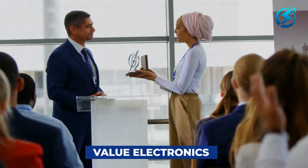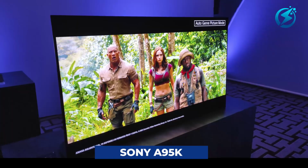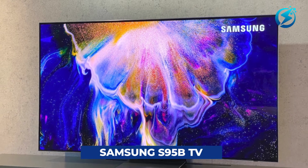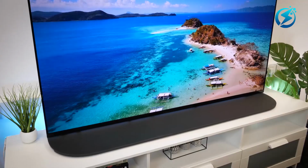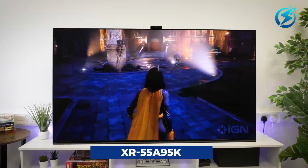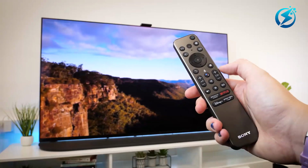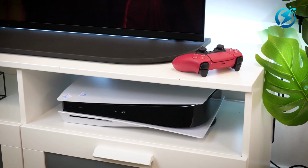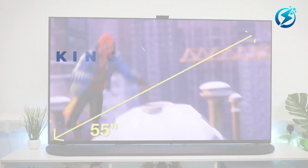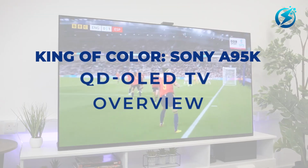Declared the winner of the Value Electronics Retailers Yearly Competition, the Sony A95K is the world's first QD-OLED TV alongside the Samsung S95B TV. It comes in 55 and 65 inch, the XR-55A95K and XR-65A95K versions respectively. Gaining recognition as one of the two best QD-OLED TVs available, here is the king of color, Sony A95K QD-OLED TV overview.